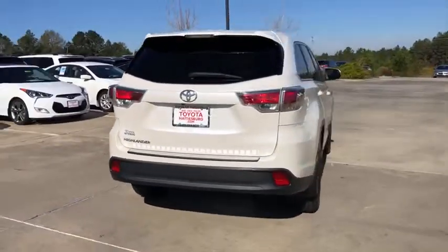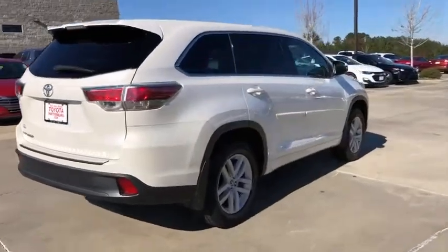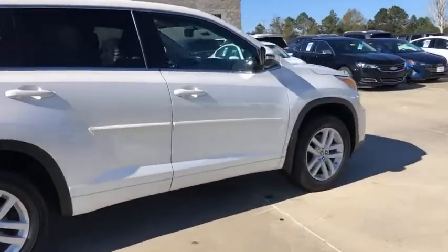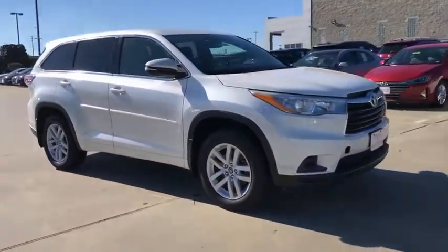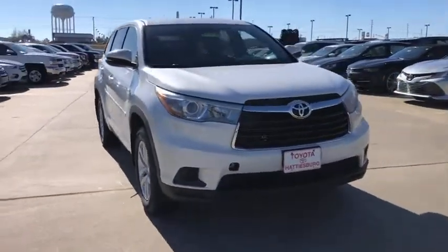The second row bench seat folds away, leaving a pair of captain's chairs. A 2010 top safety pick, the Highlander is where substance meets style. This vehicle has less than 85,000 miles.